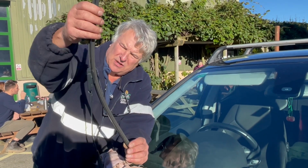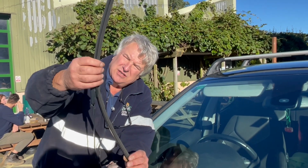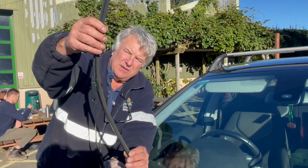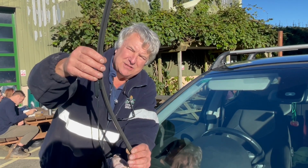It is a bit of a pain to replace them just before winter, so it's a good idea to replace them after winter's done. Then you've got all summer, and when it comes up to winter, or your MOT, you replace them before it.